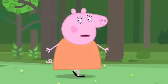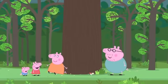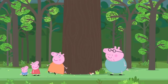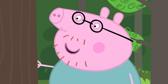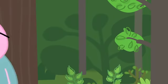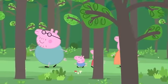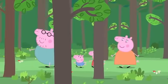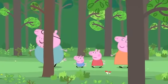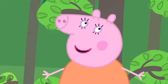How are we going to find the right big tree? Oh, it's usually me that walks into trees. Mummy Pig has found the big tree. Clever mummy! I knew it would still be here. This way, everybody. Are we nearly at the fish pond yet? Almost there. But I'm getting a bit hungry. Don't worry, there's a cafe on the way. Oh, lovely. I could do with a nice cup of coffee.